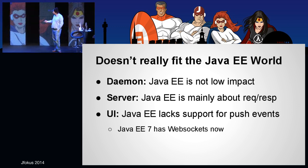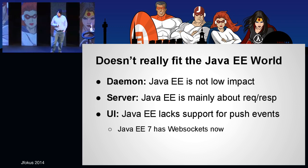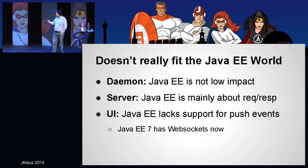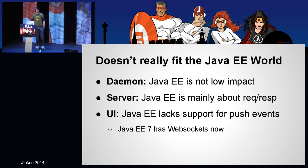And on the UI front, there have been some advances in EE7 on WebSockets, but at the time we started working on this, that didn't really exist, it wasn't mature, and there's still not that much push event support or JavaScript client-side framework support for that kind of thing. So it's not necessarily a great way to base a rich client app on. And even if it had been there, we still would have needed a Java EE container to give us WebSocket support, because WebSocket support isn't part of core Java itself. So again, it's not an option for us. We can't tell our clients to go install Jetty or Tomcat just in order to run our little daemon.